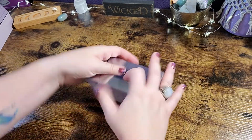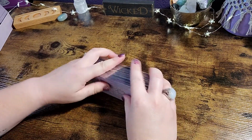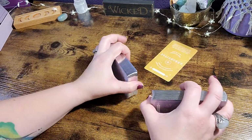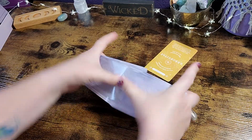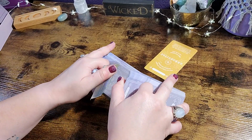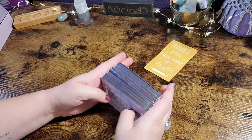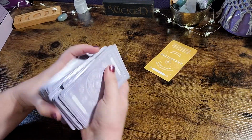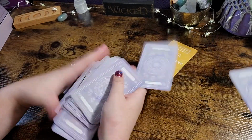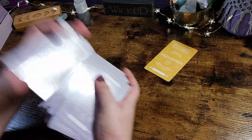Oh, wow. Okay. Not bad. I was thinking that it was going to be a little harder to shuffle them since they are a thicker deck, but not really. Okay, ooh. That one wanted to pop out, so obviously that one wants to be showcased. But yeah, no, they shuffle actually really nice, if I can, you know, not be so chaotic about it. But yeah, they shuffle really, really great.